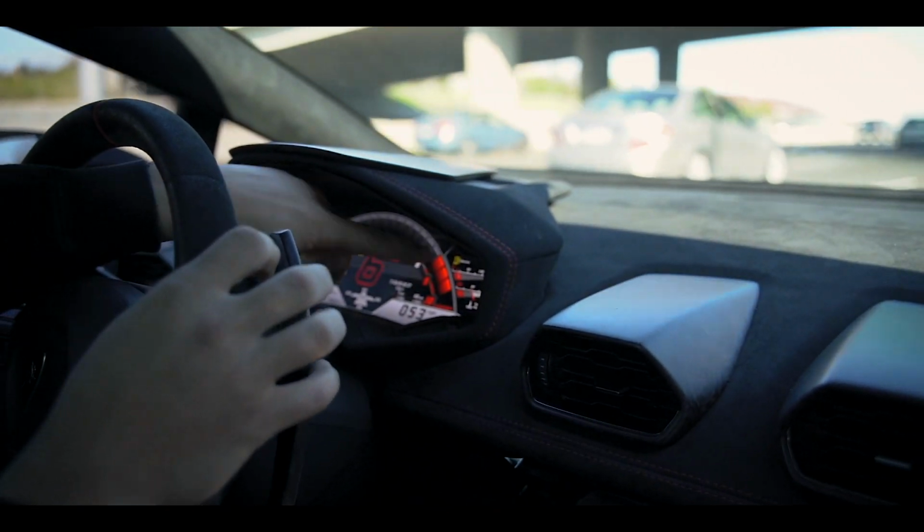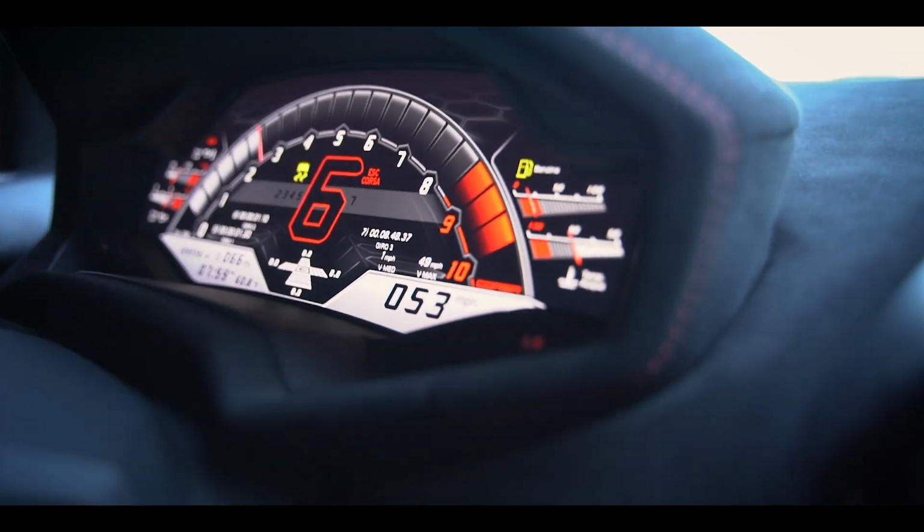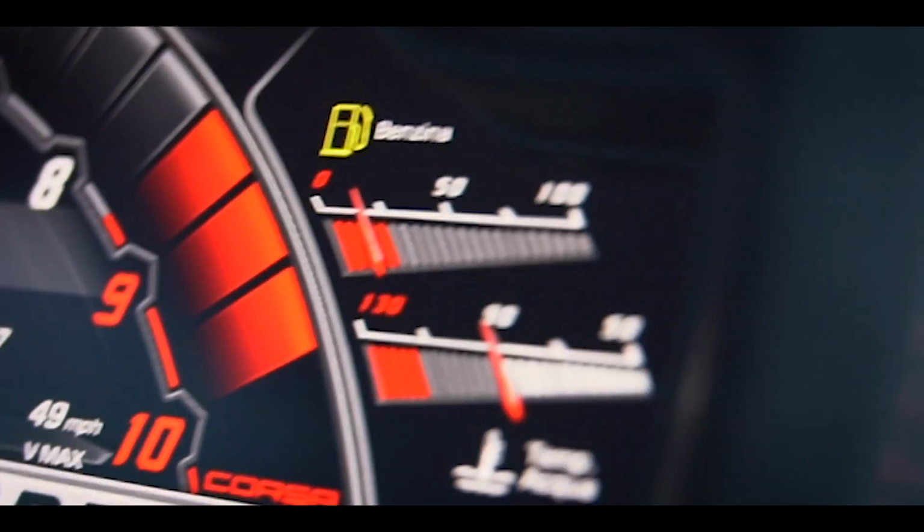All right. So we just took the car out 10 minutes ago, and we're already low on gas, so we gotta stop by and get some gas. Look how it says "Benzene" instead of gas. It's Italian for you, my guy. Also, when the gas light comes on, it says please refuel. When you're spending so much money on a car, the car better come with manners, you know? Please refuel, that's pretty funny.